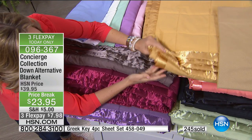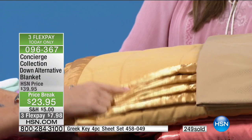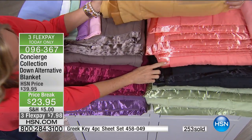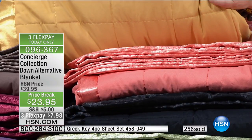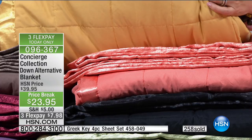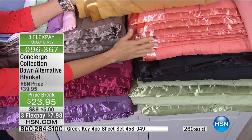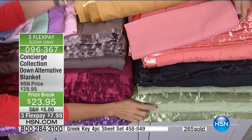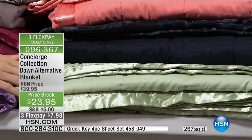Here's the gold. Again, like spun gold. Maybe you're a Highgate customer. This always reminds me of Highgate. Then, of course, you have the coral, and that is beautiful. And you can see we put that light coral sheet with it. Again, this is more of a vibrant. We have the black. We have that beautiful sage. Now, that's a great summer color.